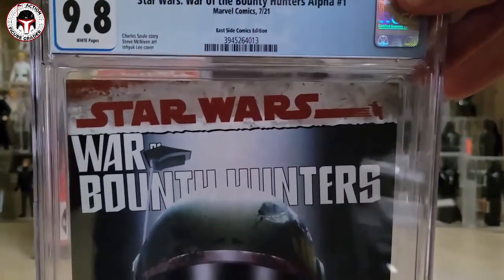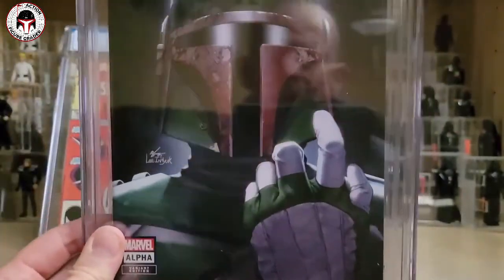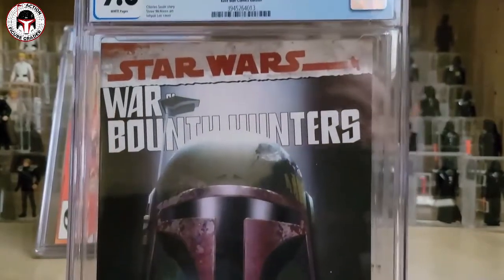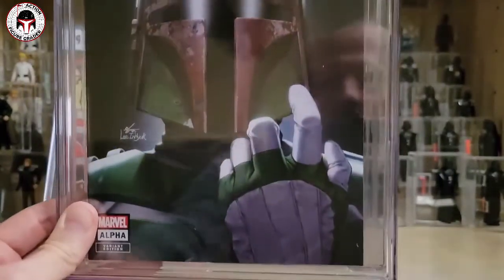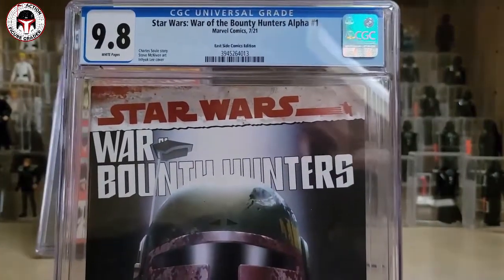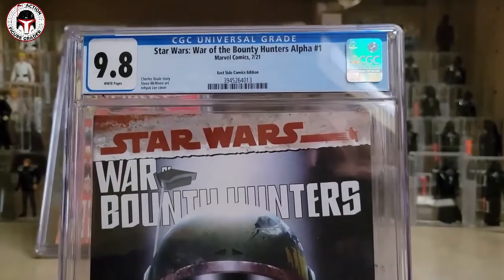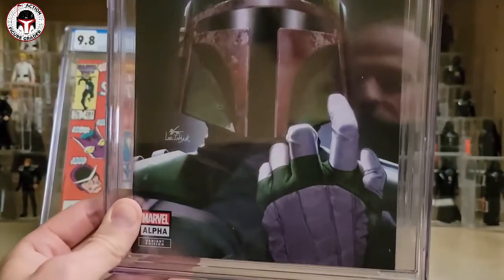There's also a Virgin cover of this, but I like the trade dress better. And if I'm being completely honest, the Virgin was sold out. So I got the trade dress, but I didn't pay hardly anything for it. I think it was 65 bucks, and that's probably about all it's worth, but I do like it. It might have been 75. I can't remember. But anyway, this book's not really done much, but I like it.